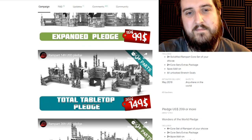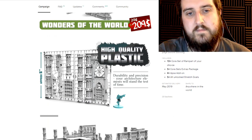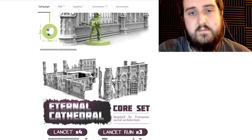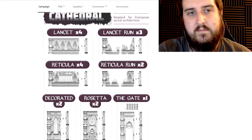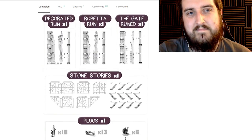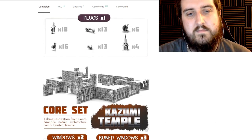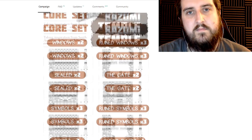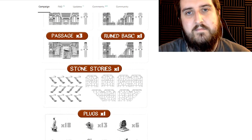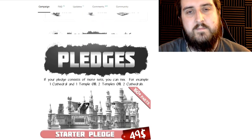So there's two sets in the Rampart Kickstarter: that kind of Aztec-y one and the Gothic one. The Gothic one looks pure genius. Some of the large pledges are out of my price range, but holy smokes, just what you can build with them is absolutely incredible. You will get some really cool table layouts from this, and they've just added stairs to it, which previously they've been holding back on. They're adding stairs to the whole thing, which should definitely make playing over it all a lot easier.